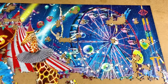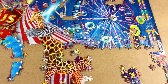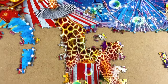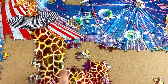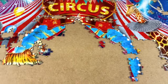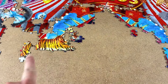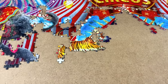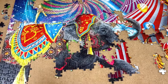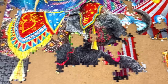Okay, so the puzzle is progressing well. As you can see, it's still coming together from the top downwards. So we've got this giraffe filled out nicely. There's a little bit of a gap there where he's got a blanket on his back. And the wee opening in the front of the tent has filled out quite nicely. We've got a little bit of the tiger there that's jumping through a hoop. And what I'm really pleased about is that I've managed to get together a good bit of this elephant. Doesn't he look lovely? Oh, I love the elephant.